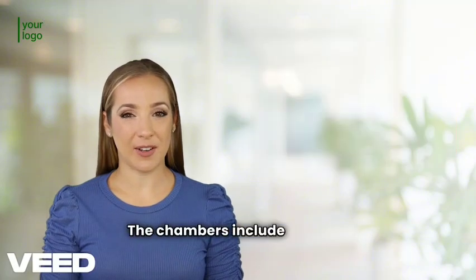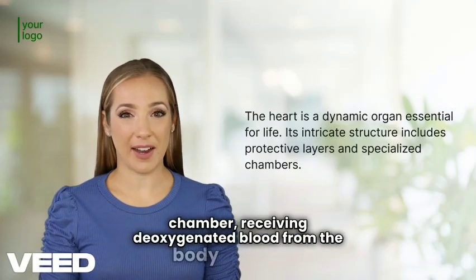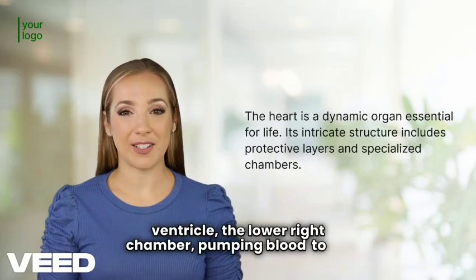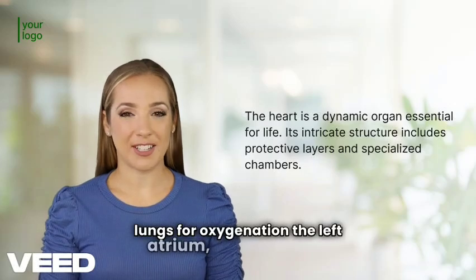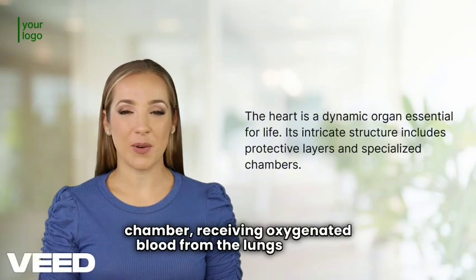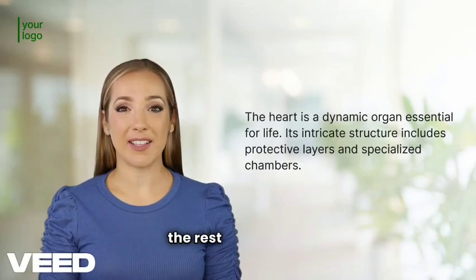The chambers include the right atrium, the upper right chamber receiving deoxygenated blood from the body, the right ventricle, the lower right chamber pumping blood to the lungs for oxygenation, the left atrium, the upper left chamber receiving oxygenated blood from the lungs, and the left ventricle, the lower left chamber pumping blood to the rest of the body.